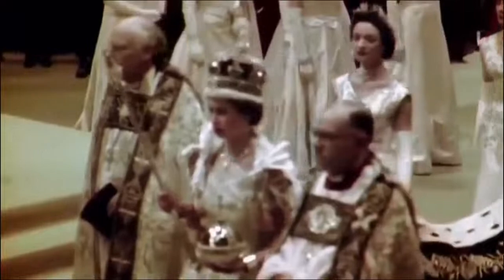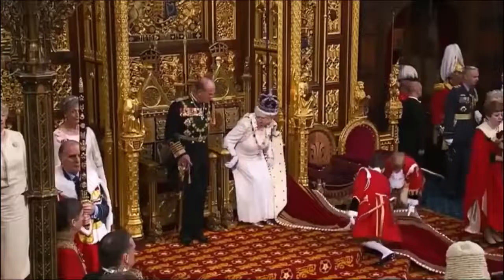Which is probably the most instantly recognisable crown. It is the one that the Queen wears every year for the state opening of Parliament.